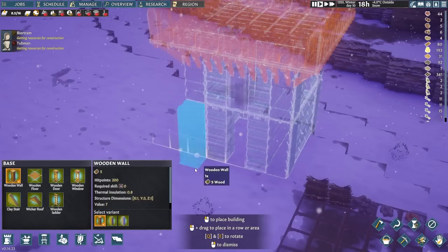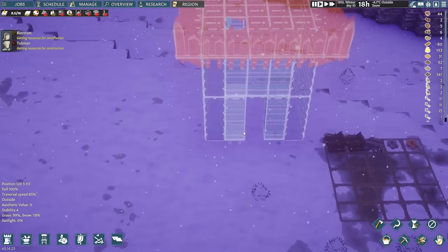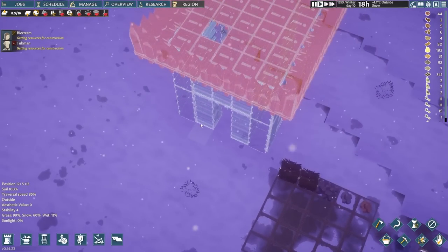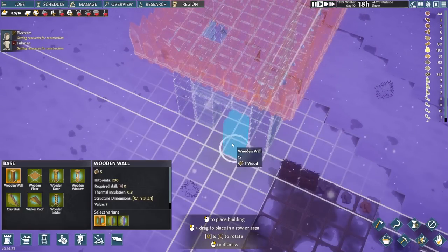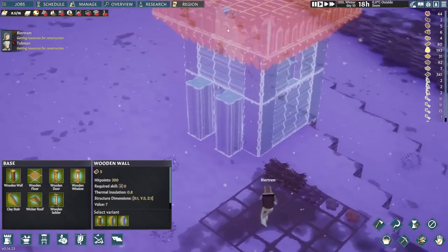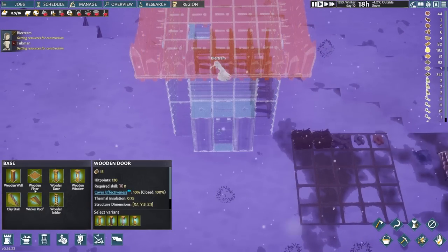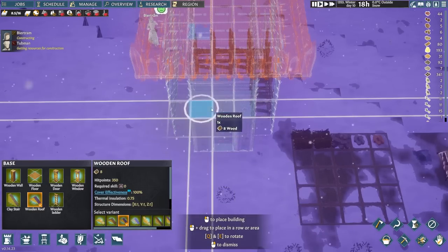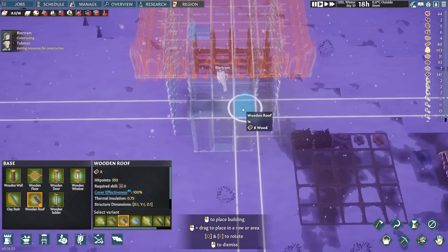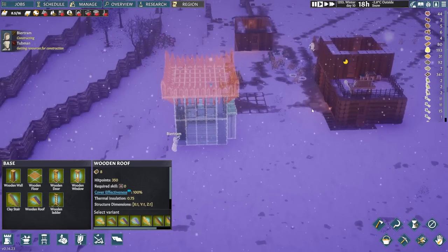We'll put a floor up top. We of course want it to be matching in the shape there. And we will also bring these out to the side here. These ones can be straight up, that's fine. We'll have a little door right here, and then we'll pop a tiny little wooden roof over it. I think that'll actually look pretty cool. There we go. That'll be our little guard tower.